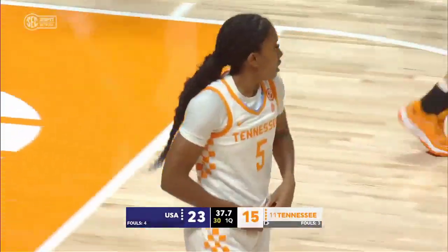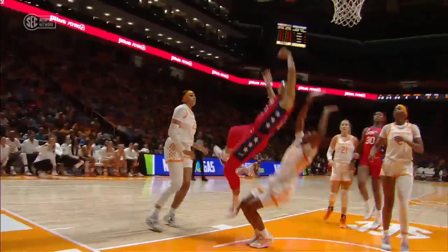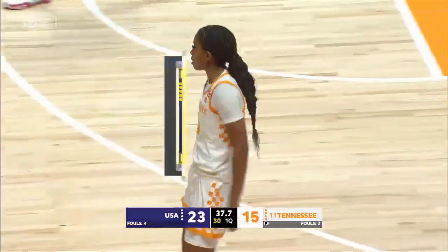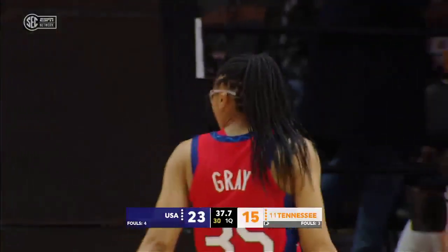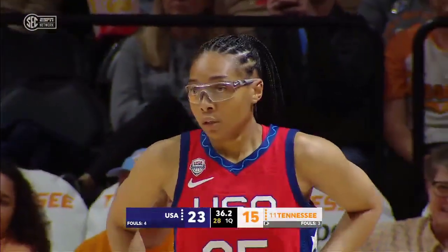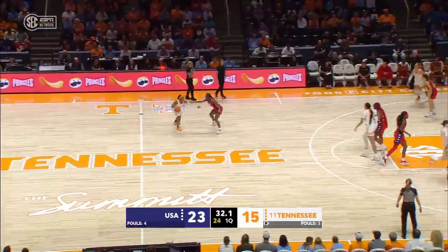Remember, we're playing the college rules, and it's a new rule this year, there's no more lower defensive box. There's no more restricted. That arc is not the restricted area for the women's college game. The arc is now directly underneath the basket. This was a rule change year, so there are some new rules implemented.